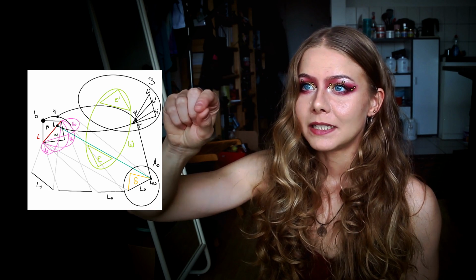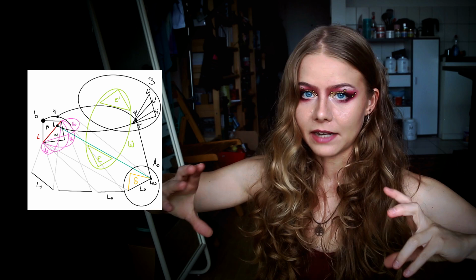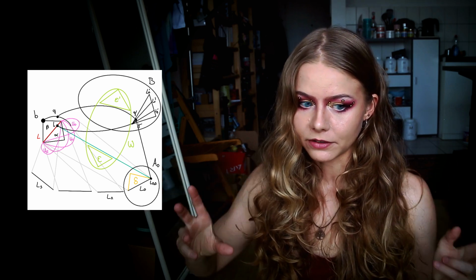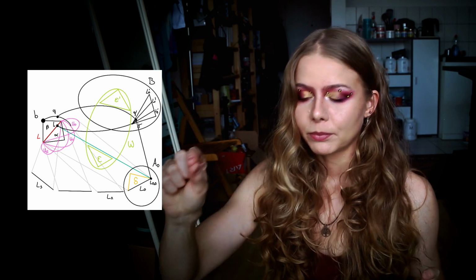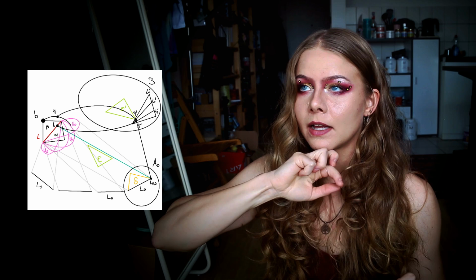Q prime is collinear to the line L, L naught naught in U naught L naught. So it already has to be collinear to a 3 space of U naught L naught. That means Q prime has to be inside epsilon prime.